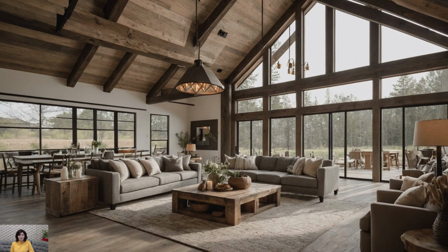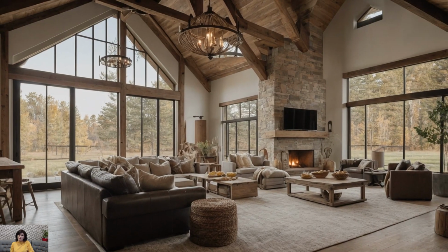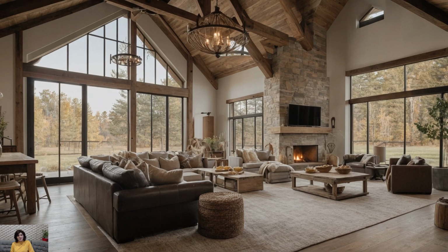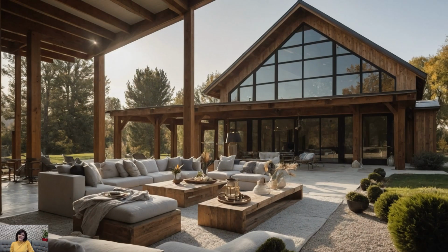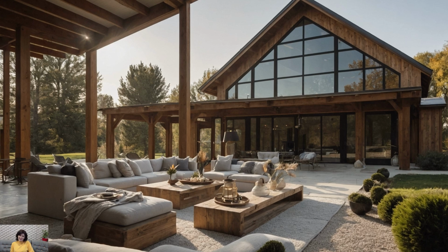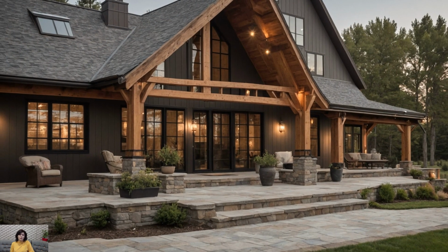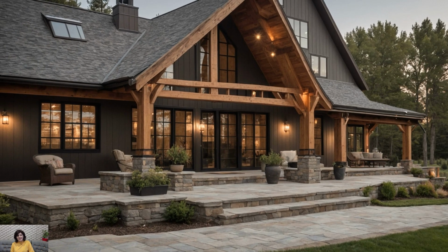Large windows are another key feature of modern barn-style houses, strategically placed to maximize views of the surrounding landscape and flood interiors with daylight. This seamless integration of indoor and outdoor spaces is fundamental to the style, promoting a sense of openness and connection to nature. The interiors typically feature an open floor plan that emphasizes flow and versatility, accommodating both everyday living and entertaining.